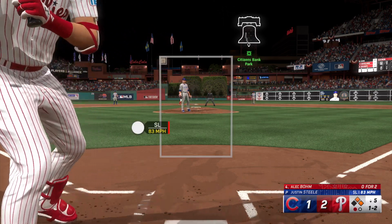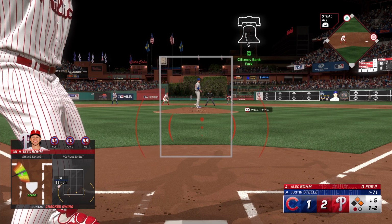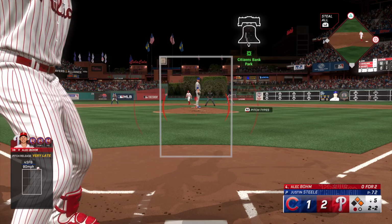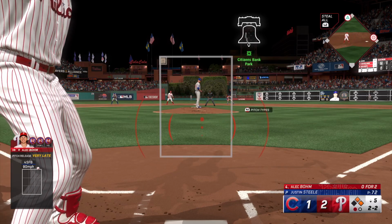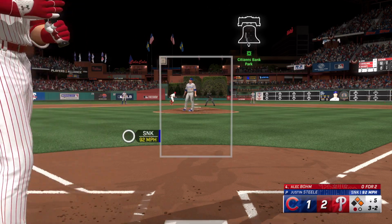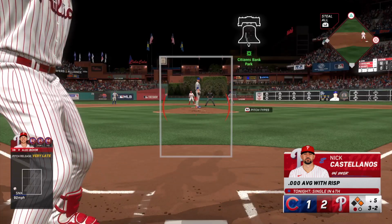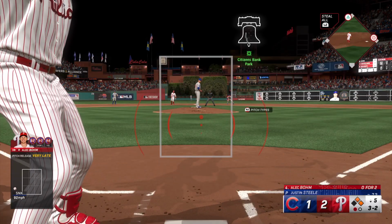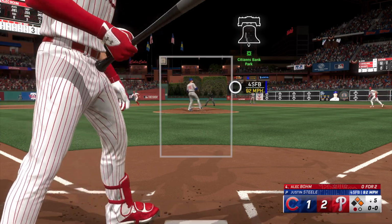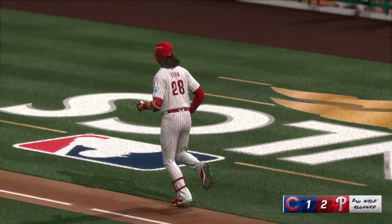Check swing went around, and it's 1-2. Just missed. It's a good take. Two on, one out. That misses. And now it's 3-2. Nick Castellanos in the on deck circle. Outside, and that is ball four. Well, that sets up a really big at bat in this game.